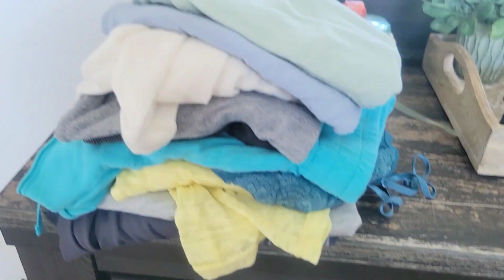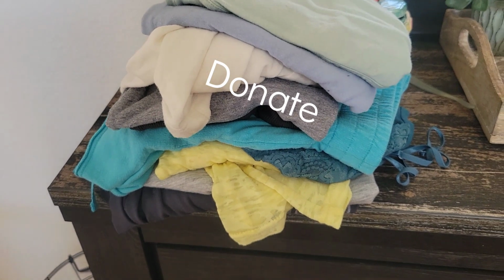So just looking at the final, here's what I ended up trashing, and then here is my donation pile that I am going to get rid of. And now I am just grabbing the final items that need to go out of this room before moving on to the bathroom.